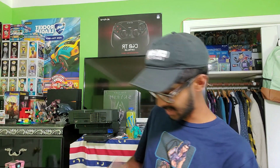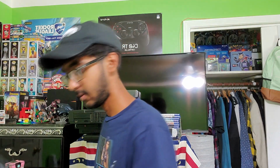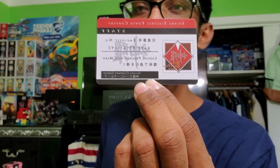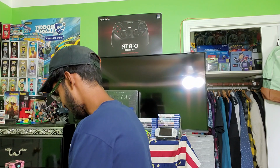And then the next thing he gave me is this Final Fantasy VII Remake tin. It's a really cool little tin. Now you guys might be wondering what's in it. Well, let me show you what's in it. Here we go. It is a Shinra Electric card, an access card. So that's pretty cool. I still have not picked up Final Fantasy VII Remake.